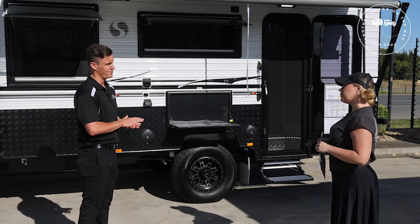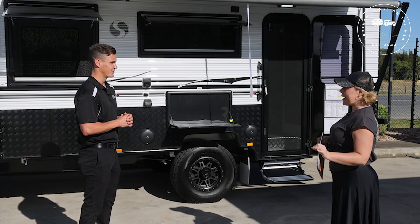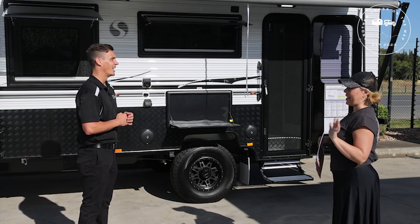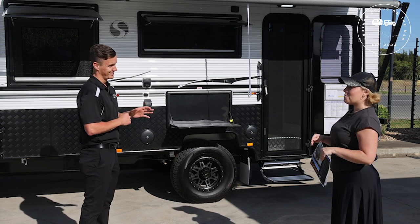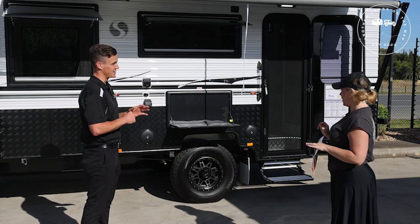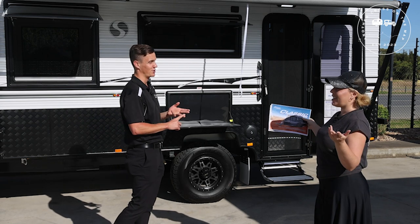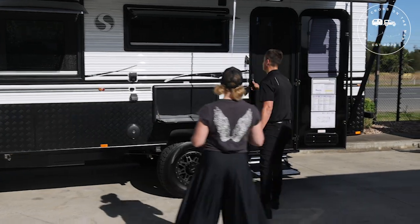Okay, so has Simon towed much before? Simon hasn't. And I, well, not much. And I haven't towed anything ever. Okay, are you doing the driving? Look, I'm more of the snack person in the front seat. But on the off chance that I do have to tow, I want to make sure that I can. So you're responsible for the snacks and the wine drinking, and Simon's your designated driver. That's it. How good. All right, let's jump inside.